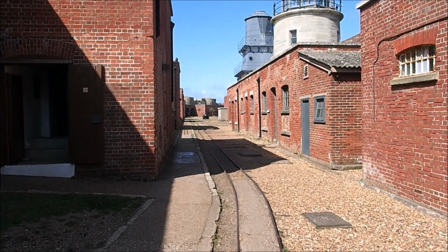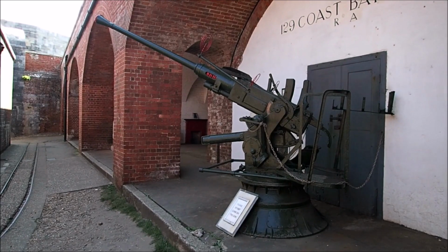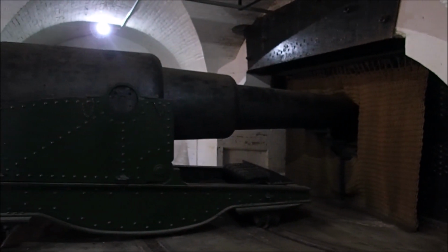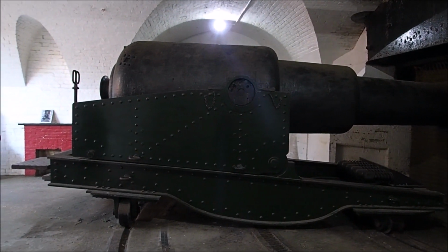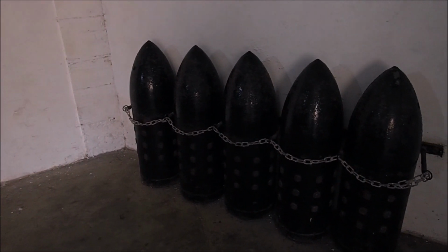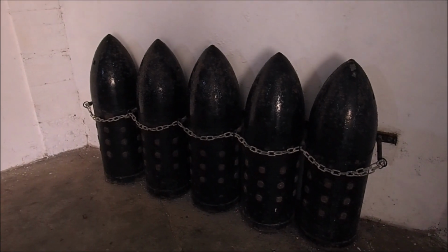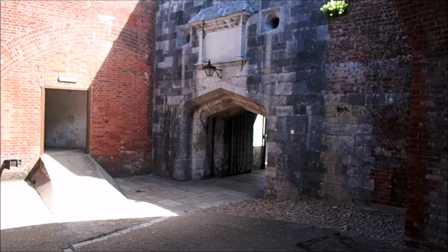It's certainly an extensive place. The first thing we see is this 40mm Bofors anti-aircraft gun. This is a Victorian 38-ton gun. They were still in use here during the First World War. These are the shells for the 38-ton gun. It's an 820-pound shell. The gun had a range of 3.5 miles. Part of a broken barrel showing the rifling.